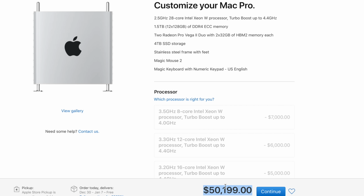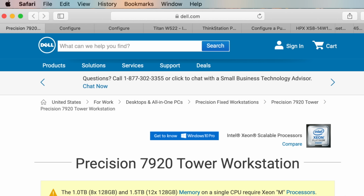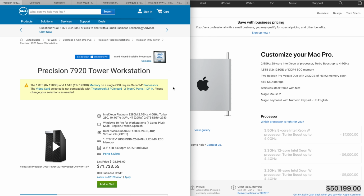Is Apple trying to rip you off, or is it actually priced reasonably well? So in this video, we're gonna answer that question. Right here on my screen, I have 6 different websites that sell various configurations of workstation computers, just like the Mac Pro. So let's see if Apple is really trying to rip you off.